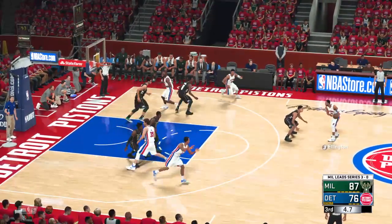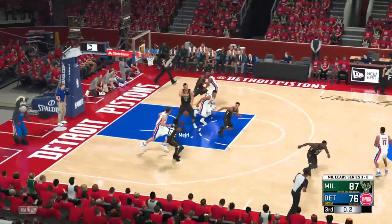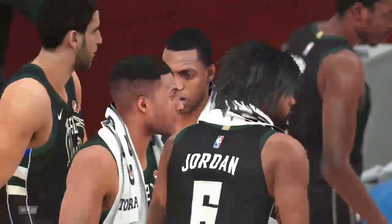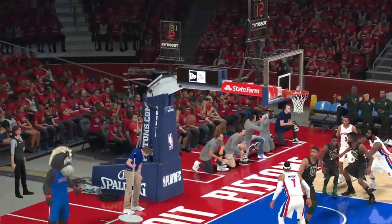Here is Ellington. Screen by Lee. Launches a 3. That shot off. And so it's Milwaukee. Their lead at 11 points to end the quarter. They're shooting the ball so well in this one. A great performance from the field. We've got more NBA basketball coming your way in just a minute.